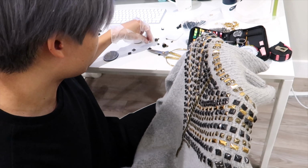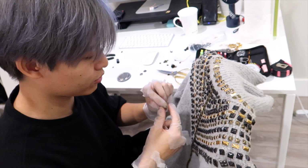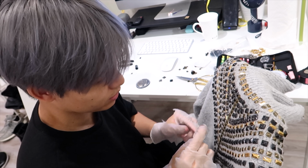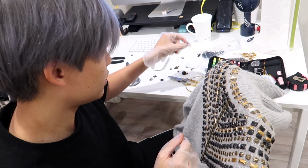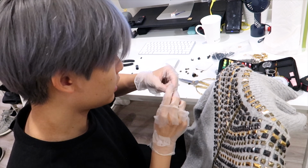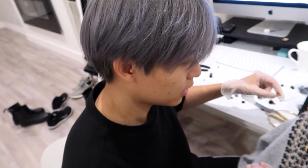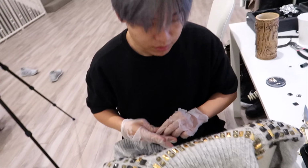So each one is different. This one, I have to sew them on. And then these guys, the black ones, they clip. There are two. Two cookies and then you just bend these guys, and these guys, four little cookies and there's eight little cookies. I see. Okay. I'll let you do your thing.